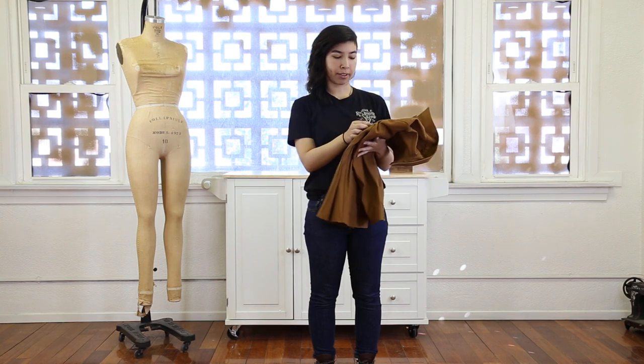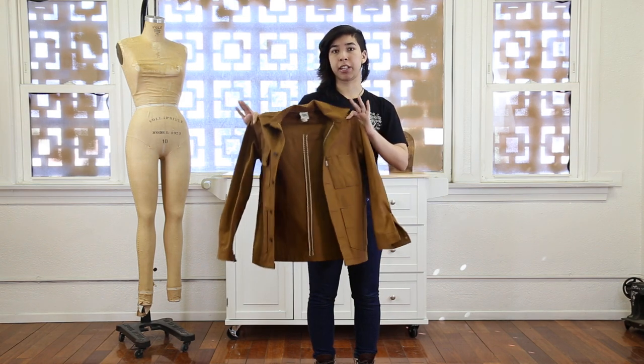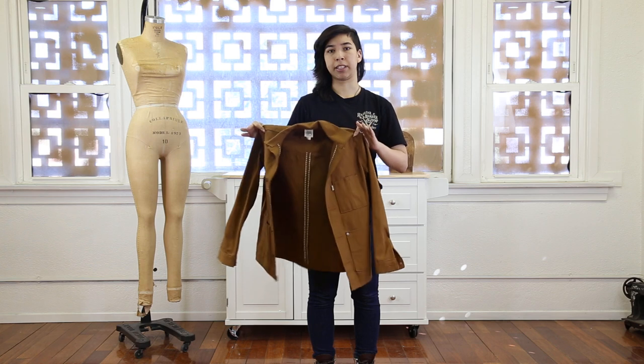I'm here to talk about the fitment of our chore coat, and specifically fitting women into our Railcar Chore Coat. What a lot of people don't know is that our chore coat is actually unisex. The sizes run from men's extra small to 4XL. Women's are typically a size down.